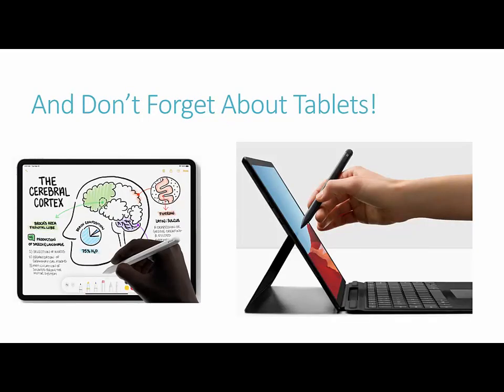All right, so a little bit more about tablets. Tablets are great for a lot of things. They're very portable and very easy to read documents on. Email and the internet work great. However, they aren't always a great substitute for a laptop or a standalone solution.